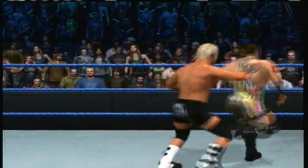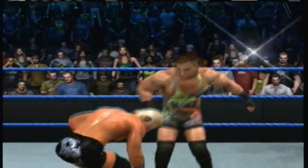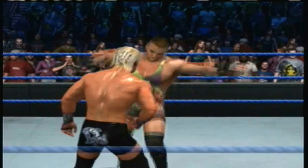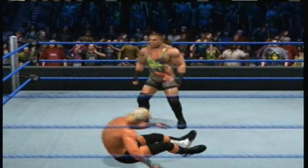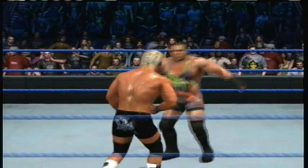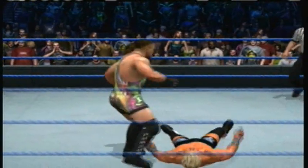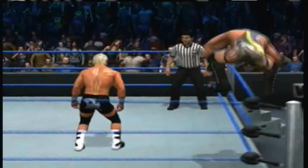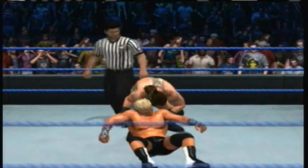And he's actually showing off something that you would normally see from somebody like RVD. So perhaps he's studied RVD's caliber and is going off of that. Managed to duck the first step up enzuigiri, but he got him on the rebound. RVD with that enzuigiri. And RVD on the top rope, high flying. He might be setting up.